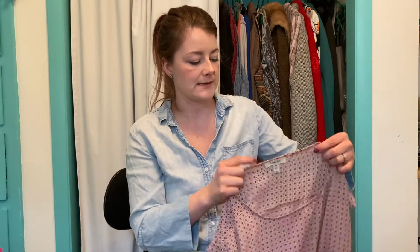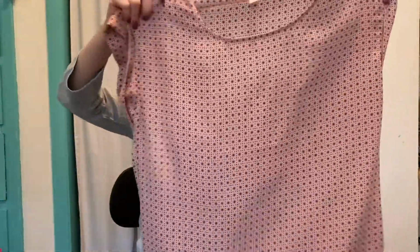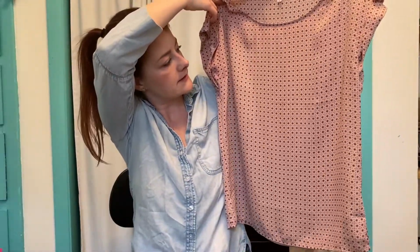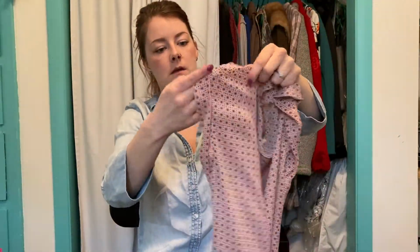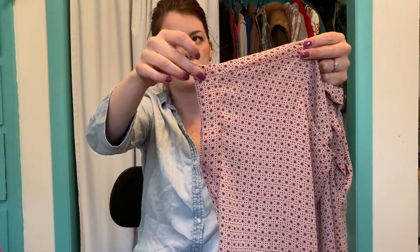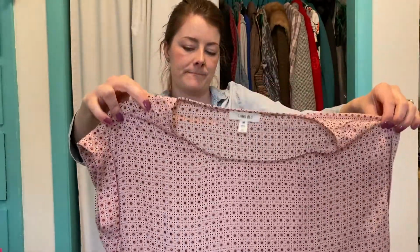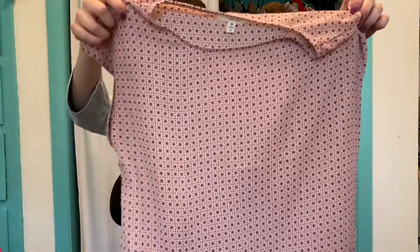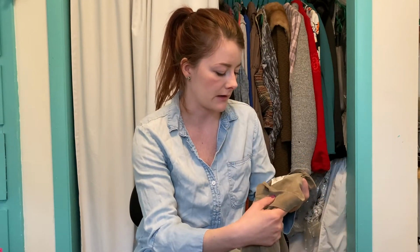Okay, Como Blue, I'm guessing a size medium. Really cute basic chiffon pink top with kind of a star polka dot print. It's not sleeveless, but I forget what you call this kind of sleeve. It's just a really, really short sleeve. We'll say that. So kind of a basic top, really cute. And I could probably get around $12 for that. I have not heard of that brand before, Como Blue. I don't think I've sold it before or anything, so I'm not super familiar.